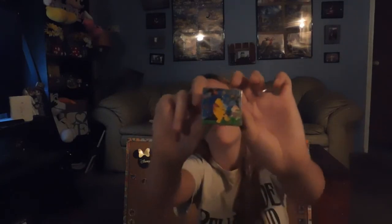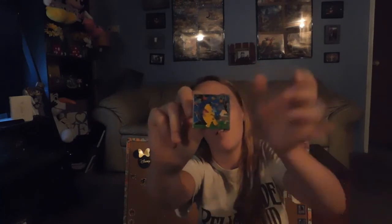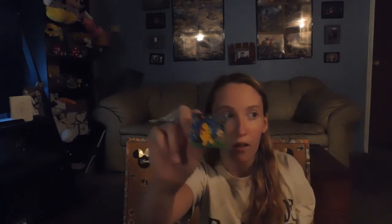The next one I have is my Winnie the Pooh pin. Winnie the Pooh has been one of my favorite characters since I was little. When we went to the parks, the first thing I did was go to the character breakfast at the Crystal Palace because I had to meet Tigger. He is one of my favorite people, and I had to meet him.